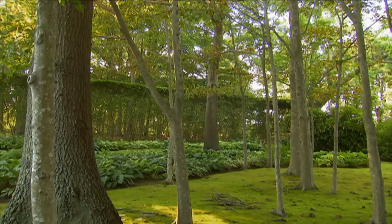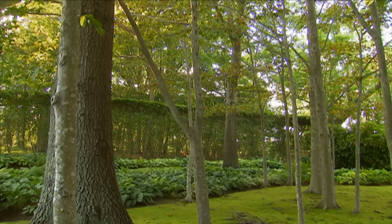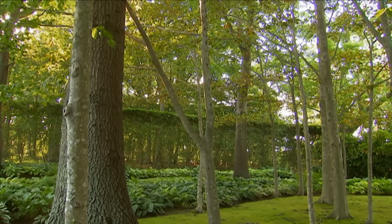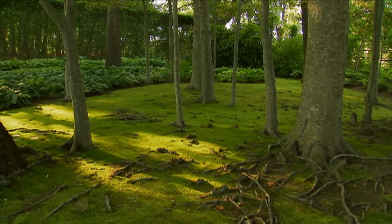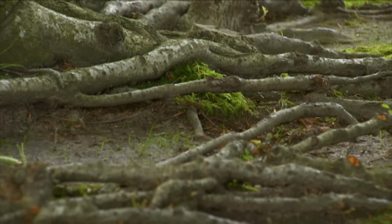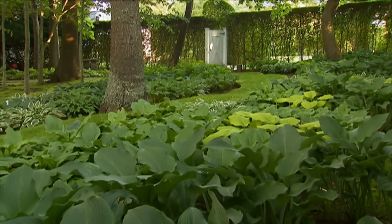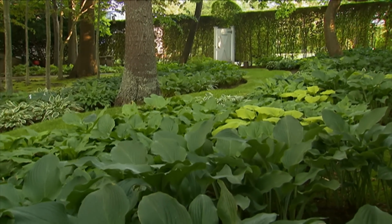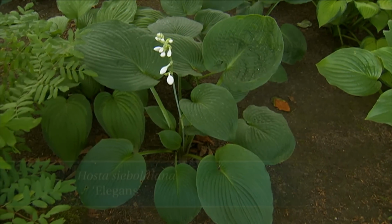You add this vertical element in here with the trunks of the beech and the oaks, so these gray vertical elements really add another level of visual interest. And I think also the roots add a different texture to the ground plane as well. There's so many hostas to choose from, but I have to say some of the good old garden variety ones still work for me. And that's mostly what we have here.